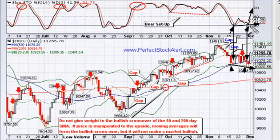Thus far, I'm looking at this just for a bounce. You still have lots of problems. We'll show it to you on the NASDAQ right quick. But the main thing here is you can bounce. There are still long opportunities out there in the market.